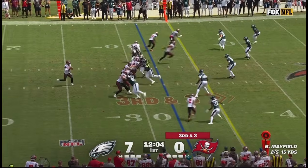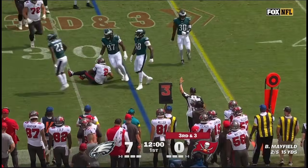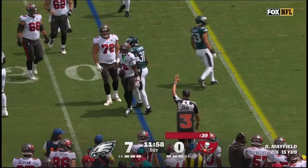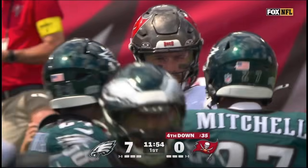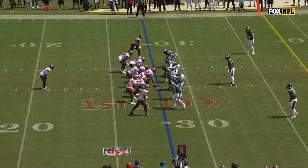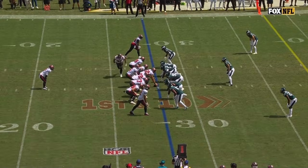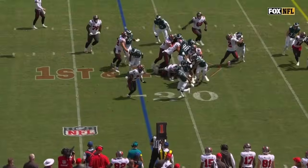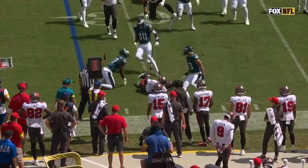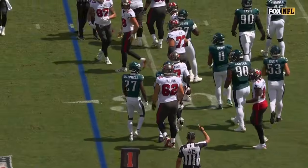3rd and 3. Blitz is coming. Mayfield has to unload and is not going to get there. Ibuka made the catch, but Mitchell all over him again, and it's 4th down. Vic Fangio usually does not. Certainly a lot of struggles through the first half quarter. See if they get something going here. Bucky Irvin, the run game, bounces to the outside, taken down. Excellent tackle there by who else? Quinyon Mitchell. We've got our first game break.